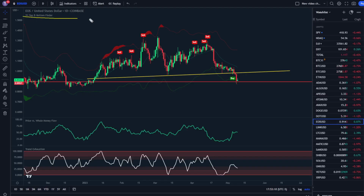Right now we're looking at EOS on the 1 day time frame. You're going to see an ascending what is now a resistance but was previously support that we broke below.